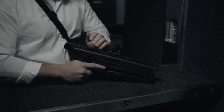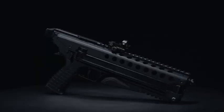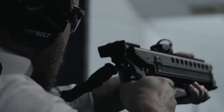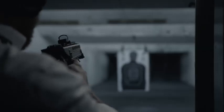The magazine is inserted into the receiver and is located parallel to the barrel. The safety lever is located on both sides of the receiver, and if you're a fan of customization, you'll be pleased with the Picatinny rails. The price of the gun is about $1,000.